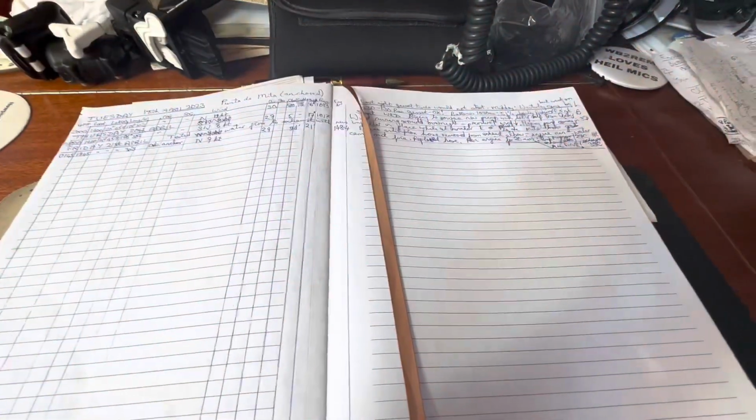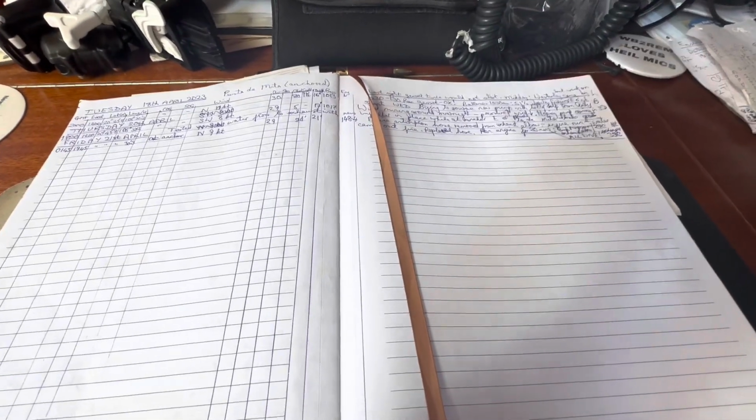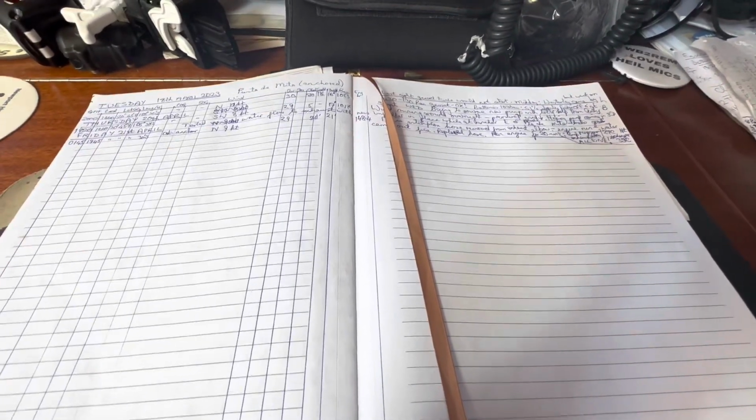About to make the entry in the logbook for getting going today, and I've got no entry there for Saturday. I'll just make a note that nothing much happened.